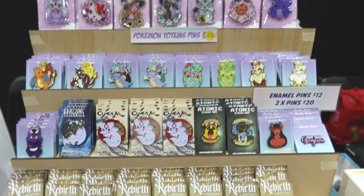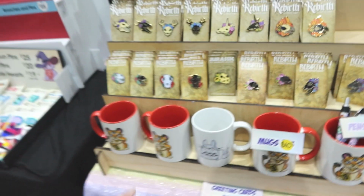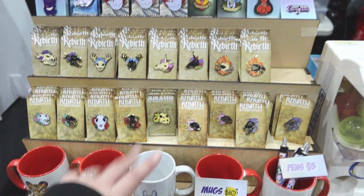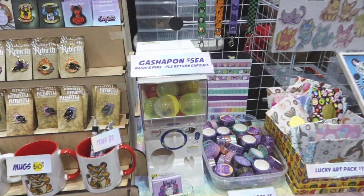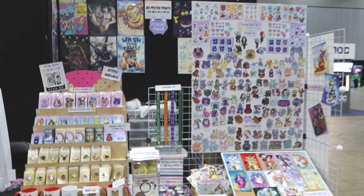Yeah, and my Pokemon pins. All my pins look nice and tidy for now. Got some mugs down here, but the extra shelves that we've built are for when the Cute Crypto pins arrive. They should be coming just after this con, and then I'll process them, process Kickstarter orders and all that sort of stuff. And the Gashapon machine, which everyone loves, so yeah, that is the setup for now.